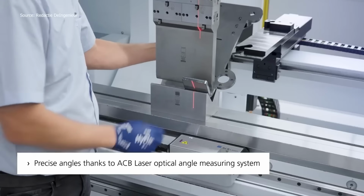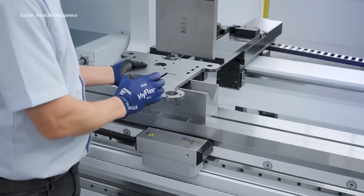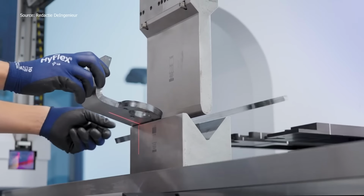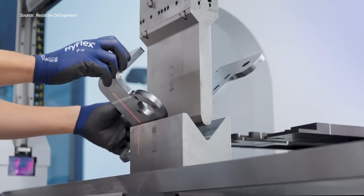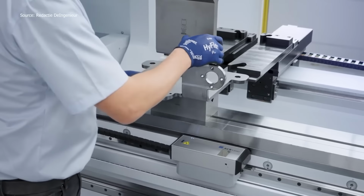Energy-efficient drives reduce consumption while maintaining output. Ergonomic supports and folding aids enhance operator comfort without slowing production. This machine exemplifies how industrial innovation boosts both performance and usability.